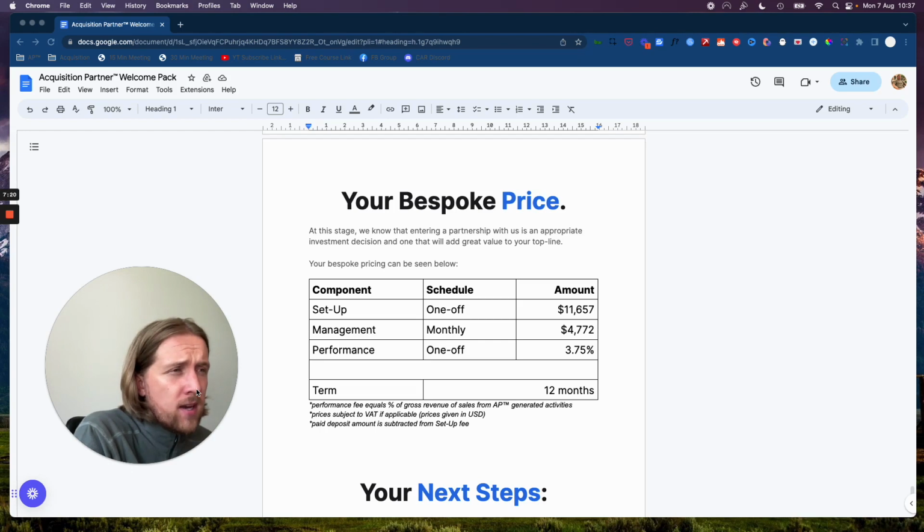Now, we don't call this a retainer because we don't sell a service to our clients, we sell a transformation. So what we don't want is for them to feel like they are paying an indefinite ongoing amount to us just to retain our presence. We don't want them thinking that what they're paying for is for us just to be there and to jump on calls with them.